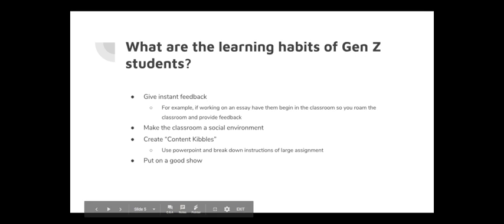We're going to be discussing some of the learning habits of Generation Z students. One of those is that they prefer instant feedback. An example would be if they're working on an essay in the classroom, they prefer the teacher to be walking around and looking over the basic framework of the essay, maybe their thesis statement, so that the teacher can provide instant feedback.